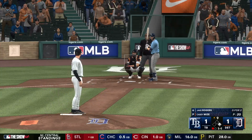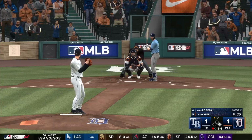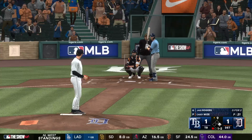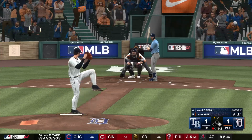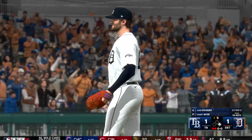Next one misses. And that's ball one. Good purpose pitch right there. Trying to tease him, get him to raise his sights, pop something up, and make it an easy out. Swing and a miss. 1-2. Swings and misses, struck him out. Couldn't catch up to the heater.